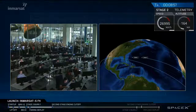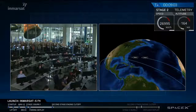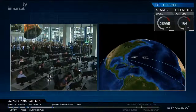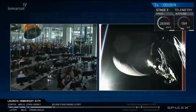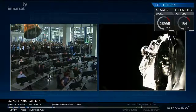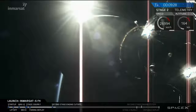Bermuda tracking out. We've had shutdown of the upper stage engine right on time. Trajectory looks good. It looks like we have a good parking orbit. So this completes the first of 2 burns of the second stage engine. Now we're going through a coast phase. The second stage with Inmarsat still attached coasts around the Earth. Over Africa, we will reacquire telemetry and follow the second burn of the upper stage engine. That'll be at about T plus 27 minutes.